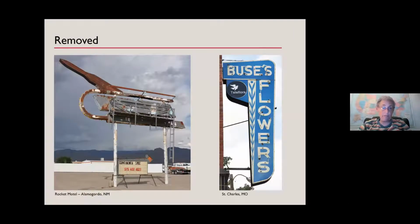This sign on the left in Alamogordo, New Mexico, had been in this kind of shape for decades. This was originally a Rocket Motel, and what's particularly sad about this is Alamogordo has always been sort of space age, rocket oriented due to the White Sands missile range nearby, and this was one of the very few rocket symbols left. It's now in a private collector / sign seller's hands.